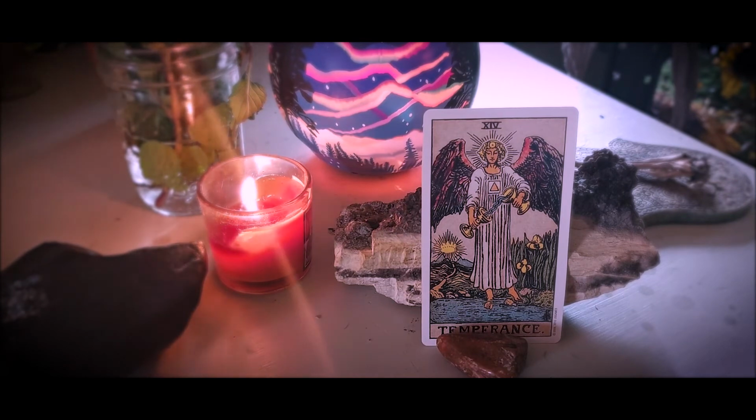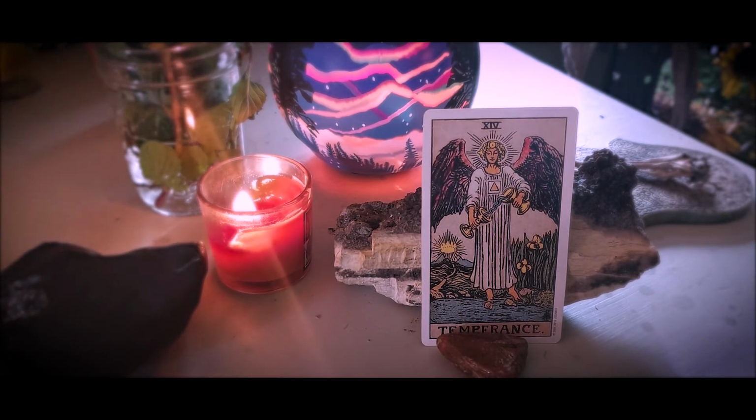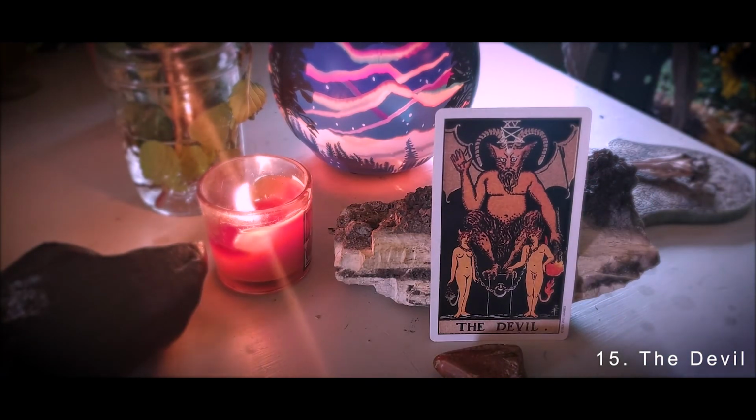To me, temperance is about really starting to see the path that you had to go on. You're really starting to understand more. But like I said, it is more of a healing card, that you are starting to learn to balance your life back out. The next card that we have is the Devil card.